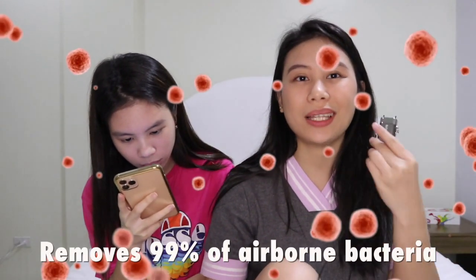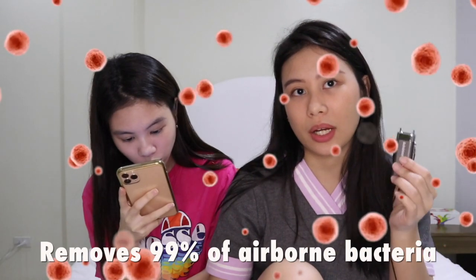So they said that this really removes 99% of the airborne bacteria. So I guess there's really no guarantee if this will prevent you from getting COVID. But I guess, at this time, extra layers of protection are all we can really consider. Yeah, especially now that the quarantine restrictions have been minimized. And everyone's just so excited to go out. Tools like this will help you feel more kampante.